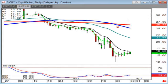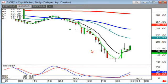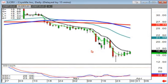Remember what this looks like. Looks like a cradle pattern setup. So what do we want to see? Probably be more apt to buy this if it opens up positive or starts trading up above the T-line, because now you have a cradle pattern set up.